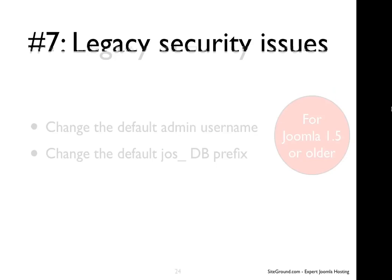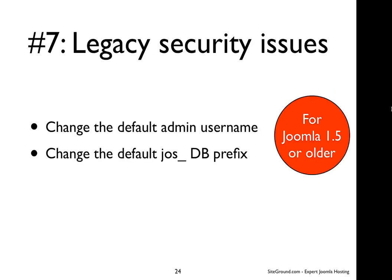Right now, 2.5 and Joomla 3 generate a random string of characters for the database prefix. If you are hosted on a cPanel server, you can change the prefix from your phpMyAdmin tool. And if you really would like to learn how to do it, you can check some articles in our knowledge base or just send me an email after the presentation. We will be glad to provide detailed instructions, but that's right now not in the scope of the presentation.